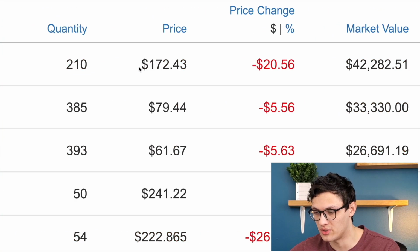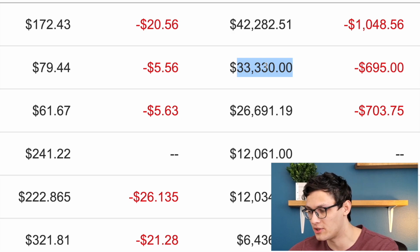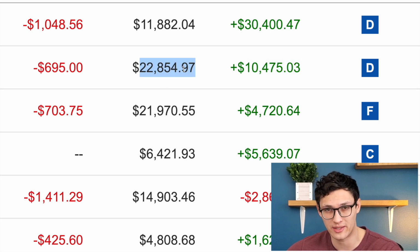The next position that we're going to look at is Datadog. And this is the second largest position in my stock portfolio. This is again split between Vanguard and Charles Schwab. In total, I now hold $33,000 in this stock. And that decline is because, again, the stock price has declined over time. Now, in total, I've only made around $10,500 in this stock off a cost basis of almost $23,000.